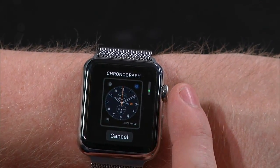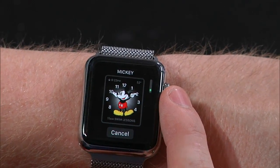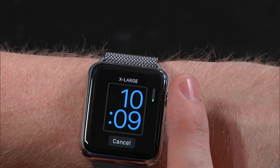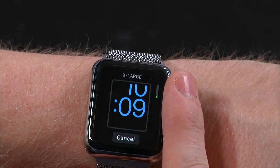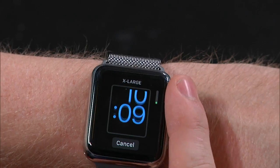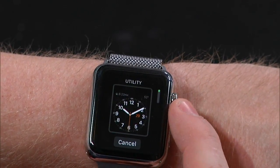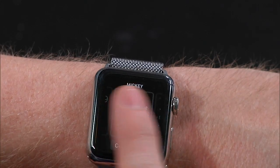Stopwatch is built into the face. Timers are more easily accessible. Mickey Mouse. My daughter really loves that one. The huge digital watch face for the blind. And that's it. All right, let's do simple. Oh, hold on, we missed one. There's solar too. I don't know where solar is. Oh, that's weird. It might already be out, so there's nothing you can change on it. So let's go to simple and customize a simple watch face.